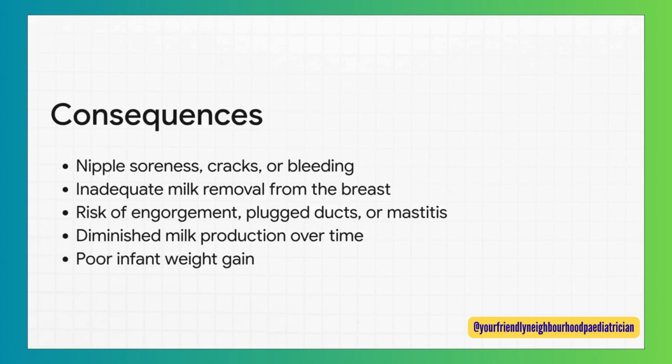A shallow latch can set off a whole domino effect. For the parent, it can lead to nipple damage, and because milk isn't being removed well, it can cause plugged ducts or even mastitis. And over time, your body gets the signal to, well, make less milk. And for the baby, it can mean they're not getting enough food, which can lead to poor weight gain. So it's a really big deal for both of you.